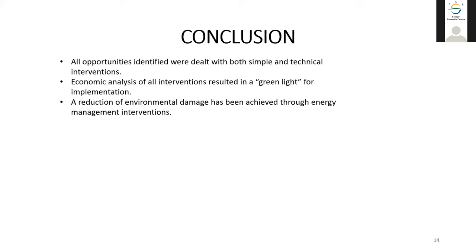They were visited. So these interventions can be implemented because they are viable, and finally they reduce environmental damage.